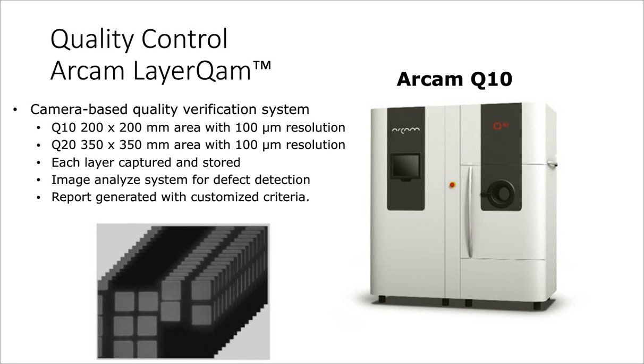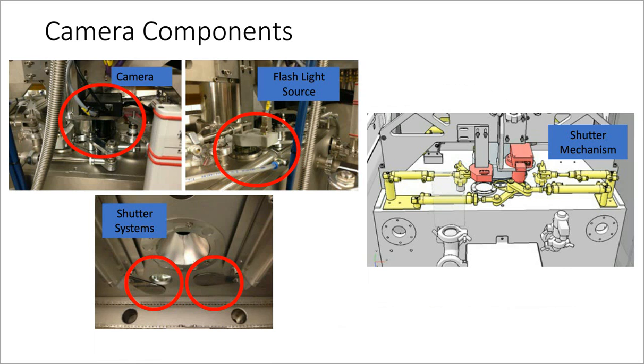And what we're doing with the EBM technology is we have implemented a quality control system for our newer systems. We have what is called LayerQam, as you can see here, which is a camera-based quality verification system that takes a picture after each layer, and then the image is analyzed and defects are detected. I'll show you a little bit about that. The way the system was implemented with the EBM system, it uses a camera, as you can see, with different camera components.